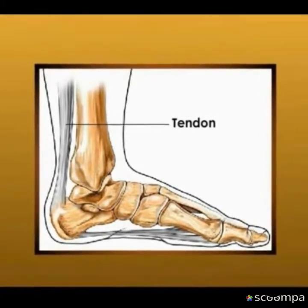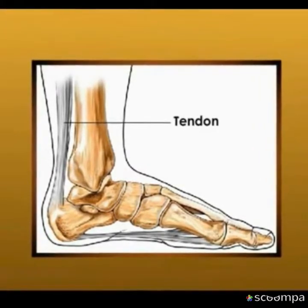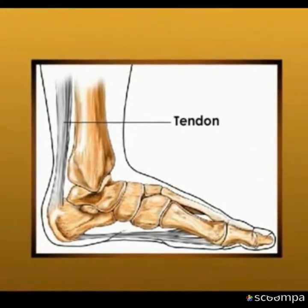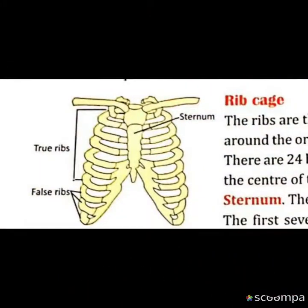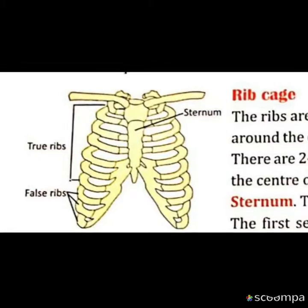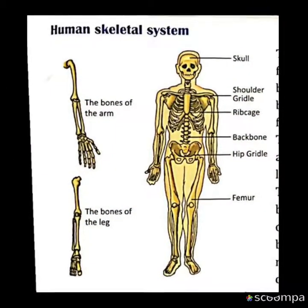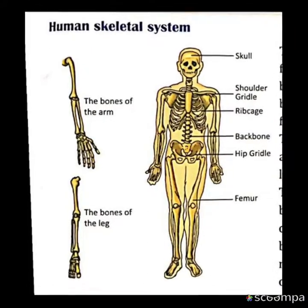In this chapter, only one diagram is there that you have to do in your notebook. That is given on page number 40. That is the rib cage. And one more diagram is there for identification, given on page number 39, the human skeletal system. So check your today's PDF.